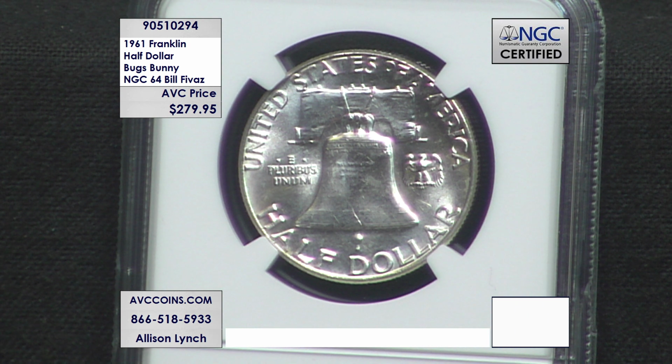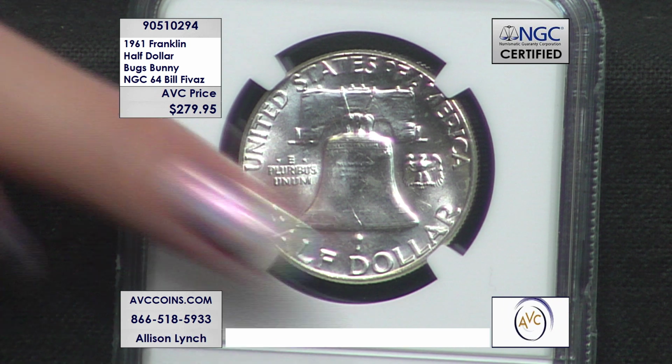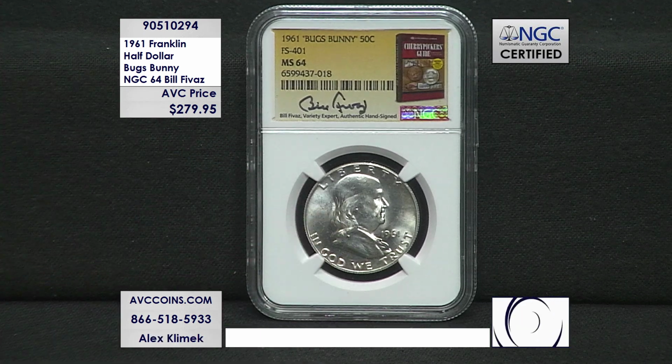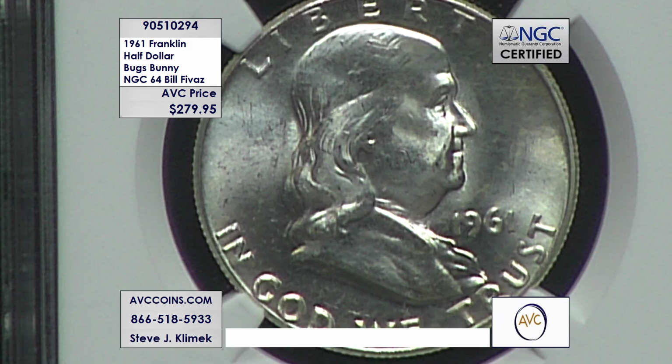And it sells for $279.95, which means it's rarer than the 56, it's rarer than the 63 by a lot. Yet it sells for less money than either of those two from our competitors. And this one has a special label. It also has the Bugs notation on the label, Bugs Bunny, as you can see on the first line, and it's personally signed by Bill Fivaz himself.